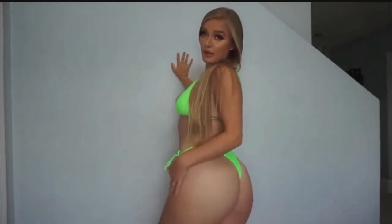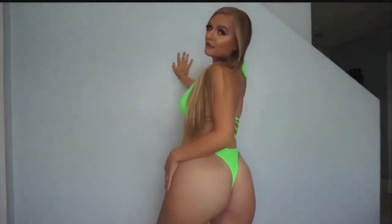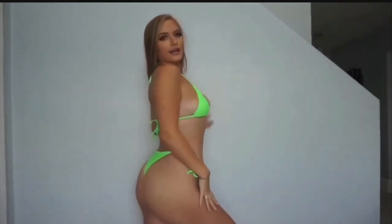I love this style bikini. I can wear this all day, every day. It is exactly what I look for in a bikini. And it's not something I'd wear around my fam, but I'm definitely gonna wear it around my man and if I'm with my friends, because it's so sexy and it is just, like I said, exactly what I'm looking for.